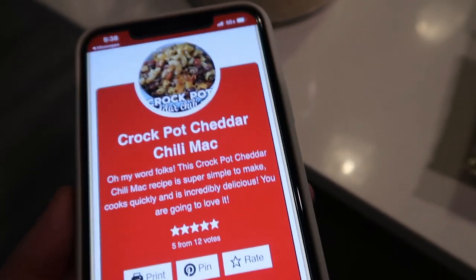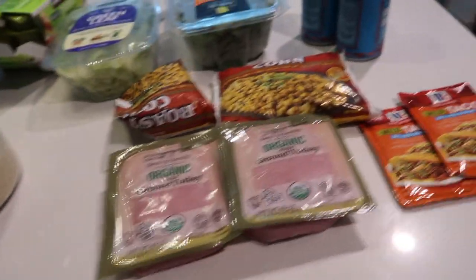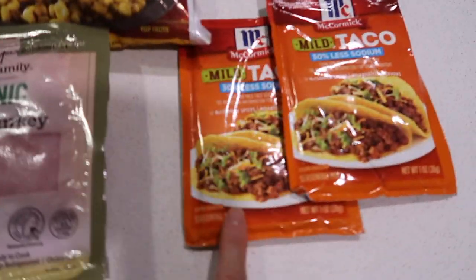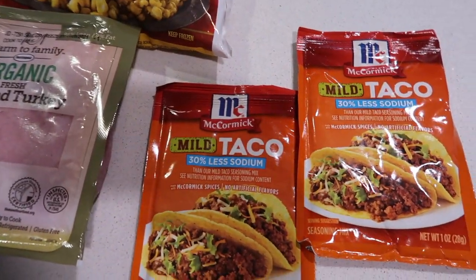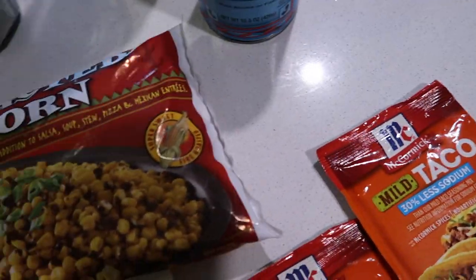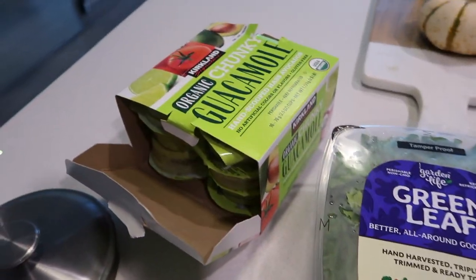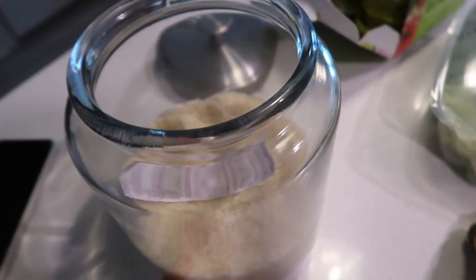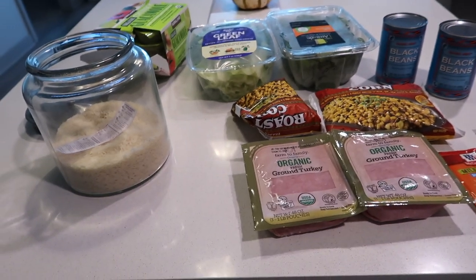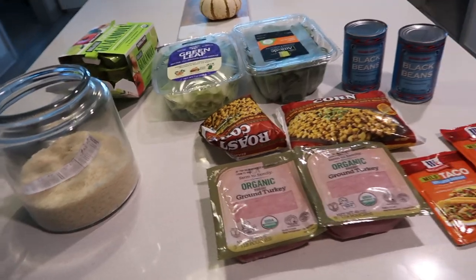While the crock pot cheddar chili mac and cheese is cooking, I'm gonna start meal prepping our lunches for the week. So this is what I'm doing. It's gonna be ground turkey, and I'm gonna use taco seasoning packets, the roasted corn that I got today from Trader Joe's, black beans. I'm gonna do half spinach, half leaf lettuce, guacamole, and then some jasmine rice. And that will be our lunches for the week. So I'll show you guys the finished product when I'm done, but I'm gonna start prepping this right now.